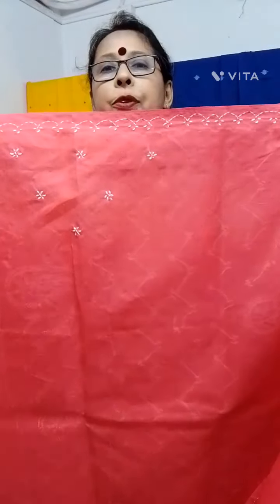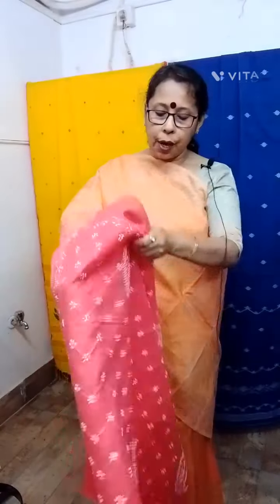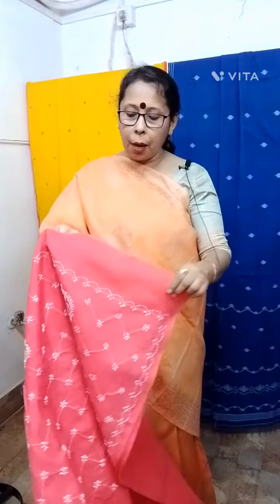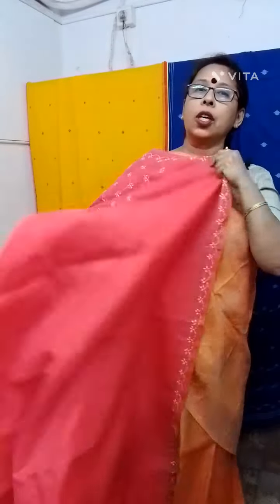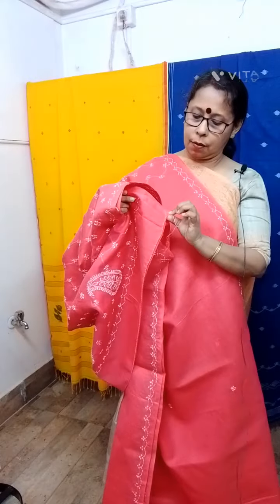These pastel colors are really very elegant. And this is the blouse piece of the saree. If you want, you can use it. Otherwise, you can team up this saree with any white chikankari blouse piece, chikankari or hakoba blouse piece, it will also look nice. The price of this saree is only 900 with blouse piece, with running blouse piece.